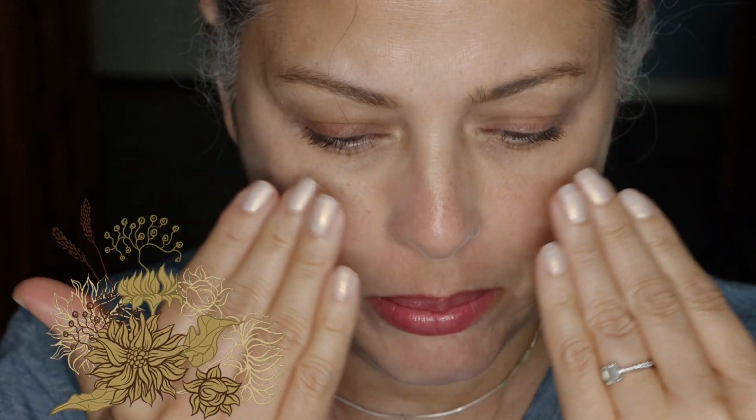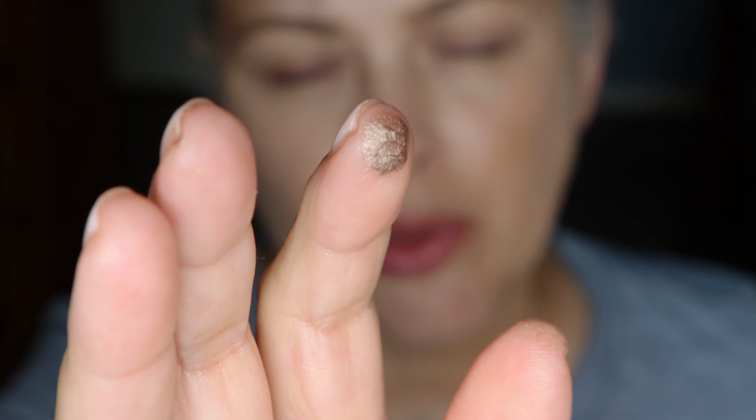I want to try them both on at the same time so you can compare them side by side and you tell me what you think. So let's start with Charlotte. It's super creamy. It's a dream. I so enjoy putting it on because you don't have to tug, you don't have to pull, you just tap, tap, tap, tap, and you get this beautiful color.